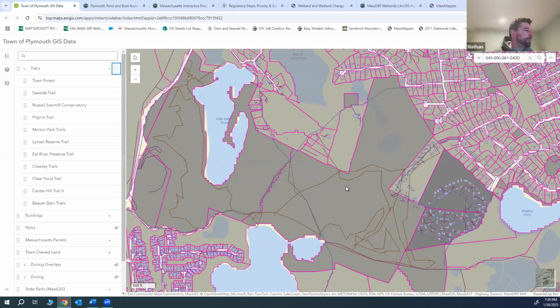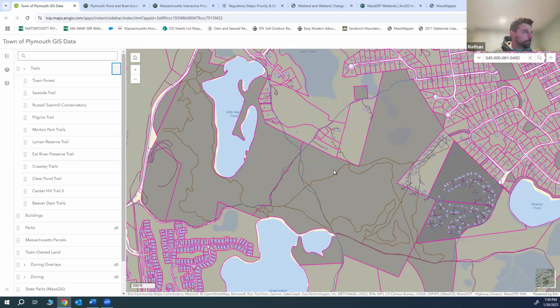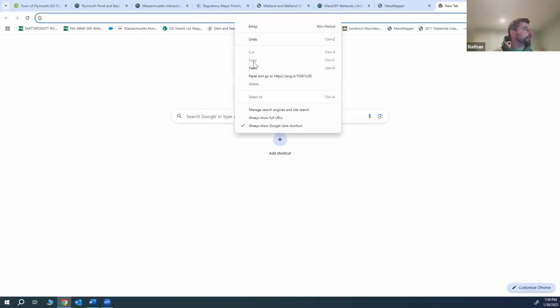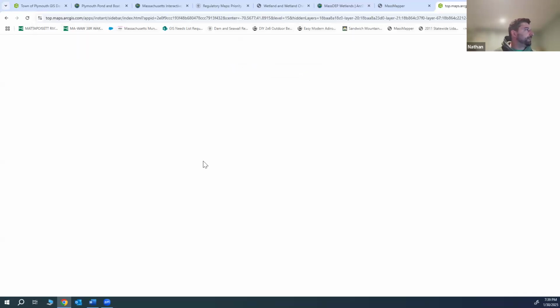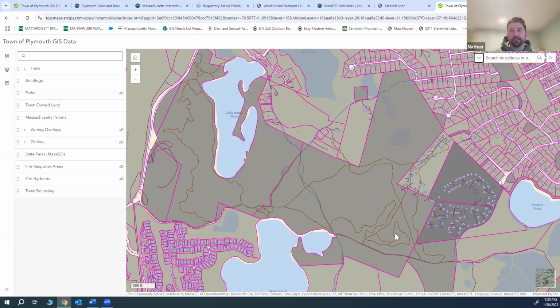So you can zoom in. One of the nice things about this one is, let's say you wanted to show a map to one of your colleagues, the trails in Tidmarsh or wherever, Beaver Dam I think this is. You can just click share, copy link, and if you paste it into your website, it'll pop up exactly the way you made it. So the person you're giving it to gets that exact link, zoomed in exactly where you want it to be. If you want to show them a particular property or a trail, it's an easy way to share.